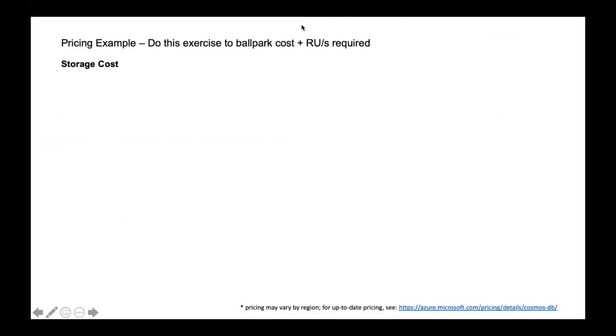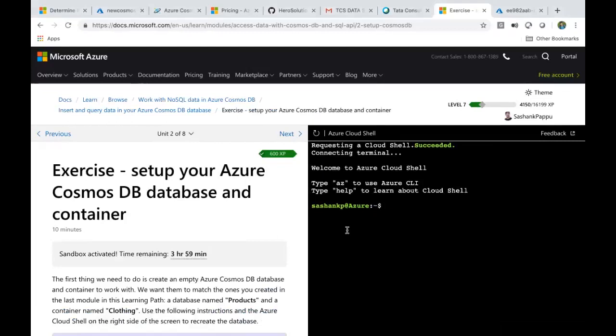Shashank, we need to choose the appropriate API for Azure Cosmos DB storage, right? Yeah, but don't create it now because we removed that account. Now we are doing everything from the command prompt. Just go to your Work with NoSQL DB module and you'll find the third module called Insert and Query Data with Cosmos DB. There you'll find the exercise setup, which is 2 out of 8. Go to this place.